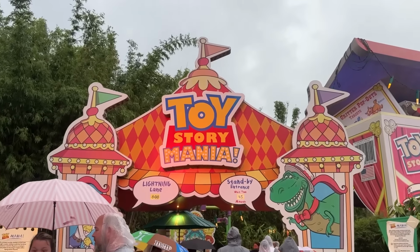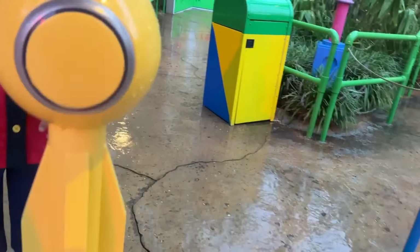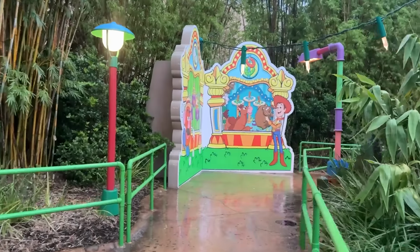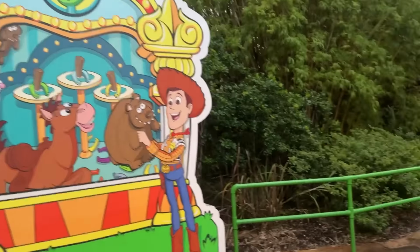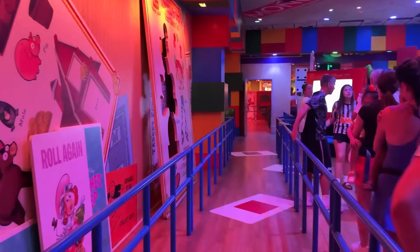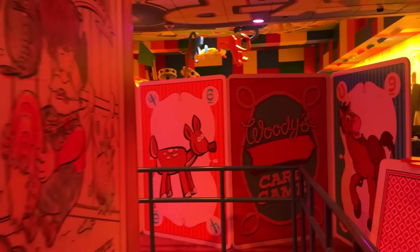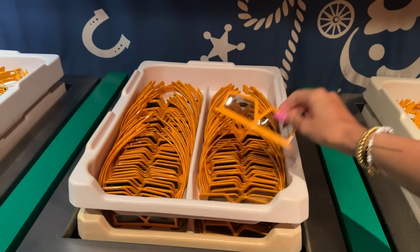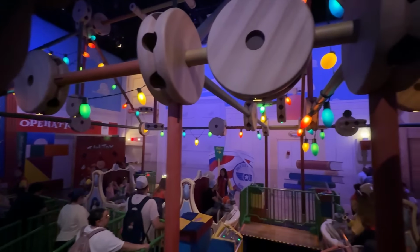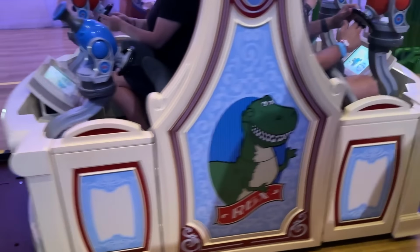Toy Story Mania is the OG Toy Story attraction, and it's a shooter style family attraction, no height requirement, where you are gonna play a bunch of carnival games along with the Toy Story gang, trying to best your opponents. I highly recommend betting your friends and family on who can get the most points. Bet them an ice cream or a churro or a cocktail, and don't hold back. I know they're your family and you're here on vacation with them, but like, don't hold back. I mean that about kids and adults alike.